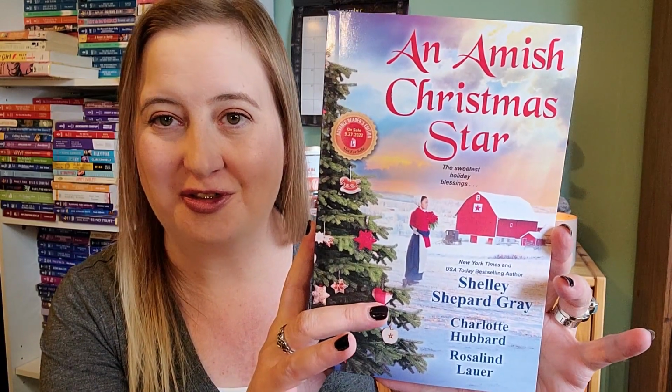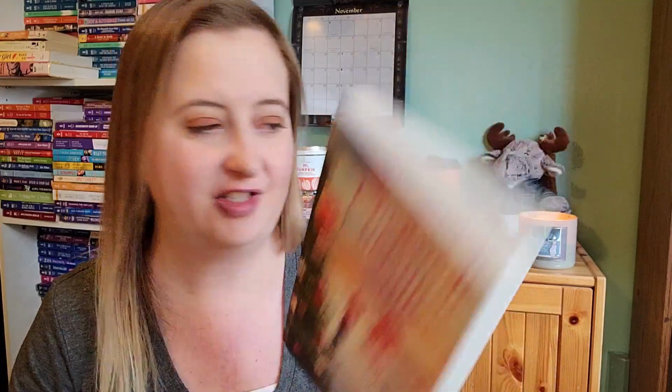So the first one that I got is An Amish Christmas Star by Shelley Shepherd Gray, Charlotte Hubbard, and Rosalind Lauer. Gorgeous, gorgeous, gorgeous. So 3 Amish stories. I don't know whether they're all interconnected. This is the advanced reader copy, not for resale. October of 2022. So I believe this has already been published, but I'm looking forward to getting to this one. I'm thinking in December. This one's gonna have to get read in December.